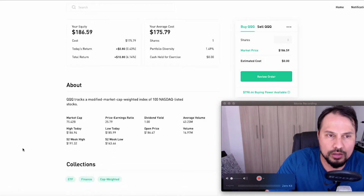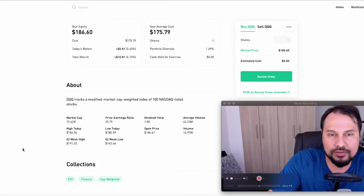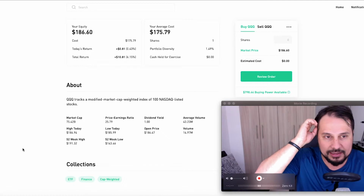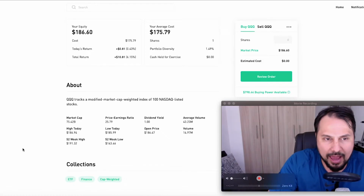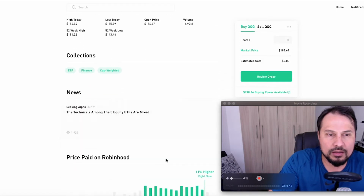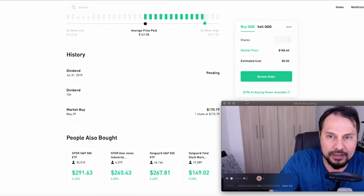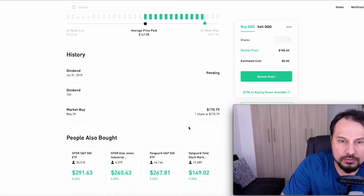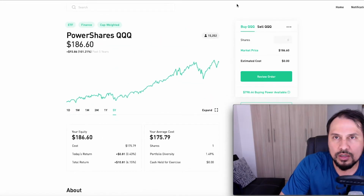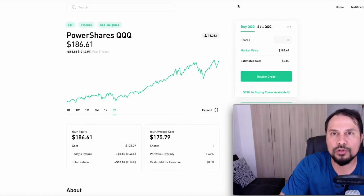About: QQQ tracks a modified market cap weighted index of 100 NASDAQ listed stocks. The market cap is 75.42 billion. PE ratio 25.79. Dividend yield 1. Dividend is still pending. So a little more information on PowerShares QQQ.